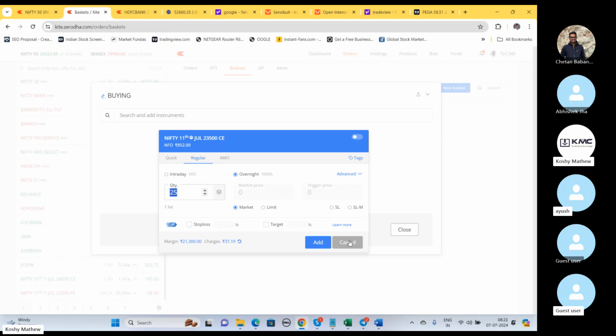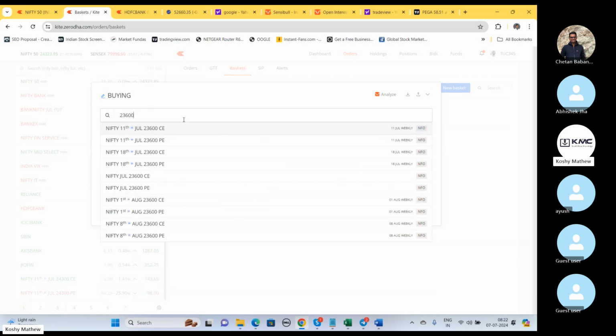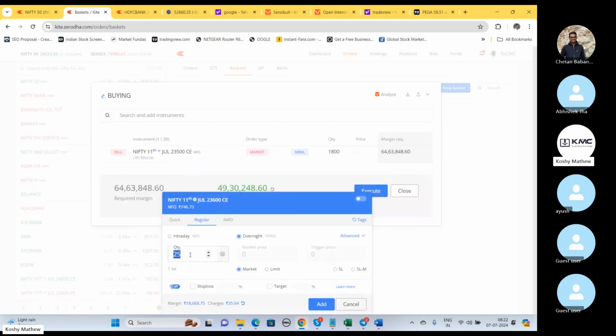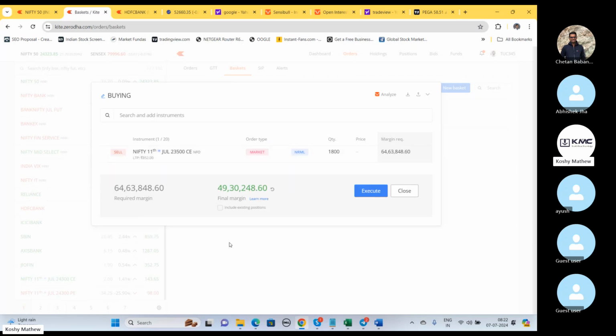Okay. अभी देखो 23,500 C. If I short, means selling, 25 quantities I have to pay 89,000. For example, मैंने अगर 1800 quantity लिया, so I'll hedge this with 23,600 and I buy 1800 quantity. So see the difference. Now it's showing only 9,71,000. If I don't put a hedge here, I take off this 23,600, that is the total money I have to pay just for shorting 1800 quantity of 23,500 C.